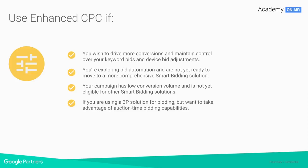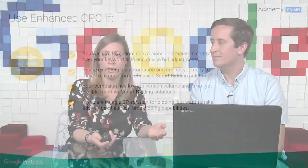And then finally, as Matt mentioned, if you're using a third-party solution for bidding, I think a lot of times people think, well, shoot, I can't use any of Google's solutions, I can't use smart bidding. It's actually not true, which is kind of cool. You can use both. Even better than just one. It is dependent on the third-party software that you're using.